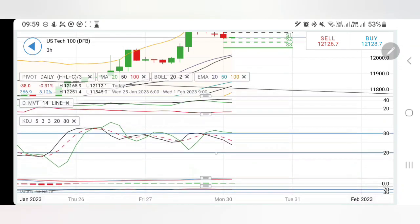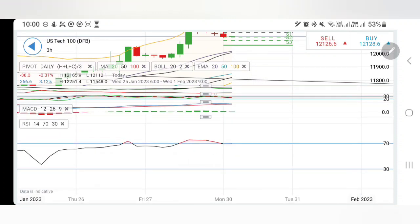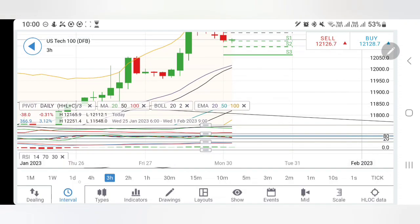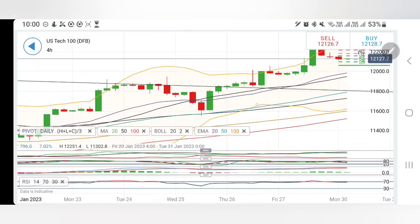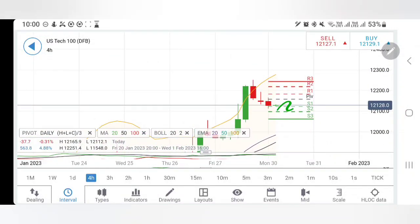Directional movement is bullish. Stochastic has seen a good drop. The MACD is trying to converge for a crossover for a sell. The RSI is looking down here too. It was overbought, remember? RSI was overbought, now trying to look downwards. Now look at the 4 hour charts. On the 4 hour charts, it is probably still looking down here.